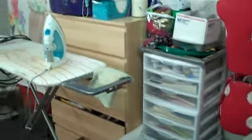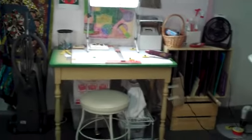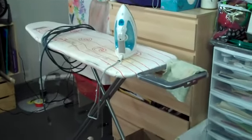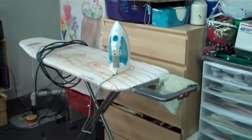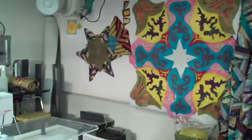I'm also a glass fuser. I love to do glass fusing, and so over here I have a lot of my workstation for my glass fusing. And unlike Ricky, I have a very plain ironing board, but this one travels. I plug it in and drag it everywhere around my studio. Now this is my design wall, so get ready. It starts here and goes all the way down there.